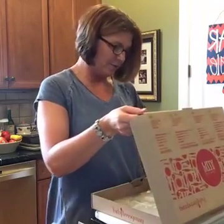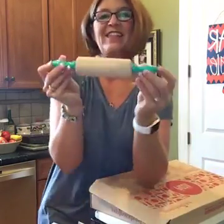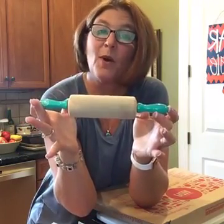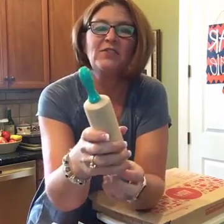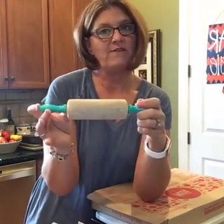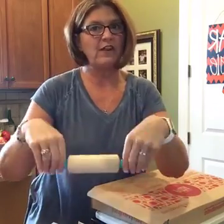We got to roll out the dough. So, here is a kid's size wooden dough roller. Is that not cute? It's even got a little happy spoon on the side. So this is great for them to use. Perfect for their size hands.